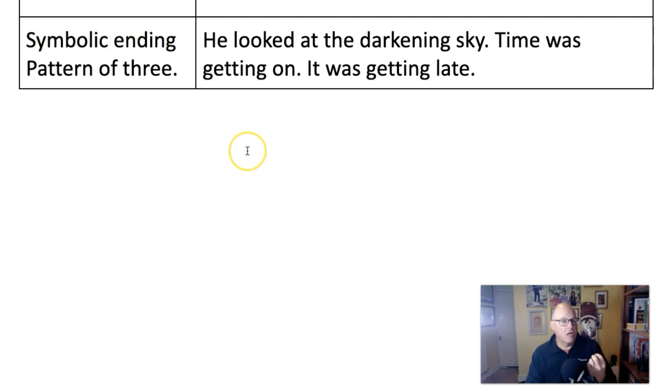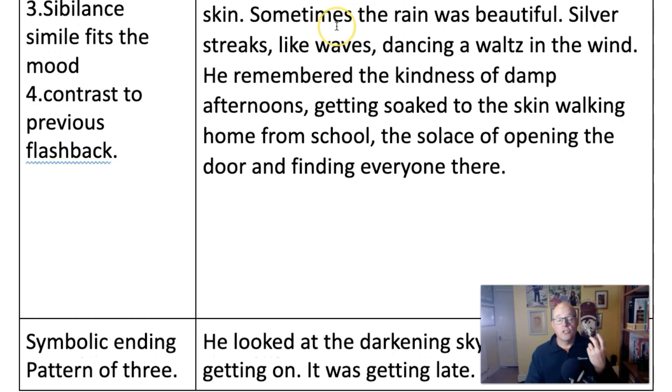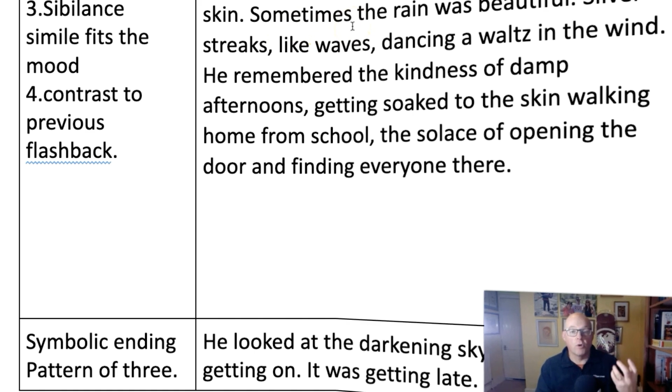This mood is emphasised by this pattern of three short sentences. Now normally I would complain about this. If the sky is getting dark, then we know the day is getting on and we know it's getting late. You're telling us stuff we don't need to know. But here, the purpose is to emphasise the darkness and lateness. It acts symbolically, so we allow it. It suggests that his earlier happiness in memory of the rain is something that only happens sometimes. It's too infrequent, and most of life is a disappointment to him.